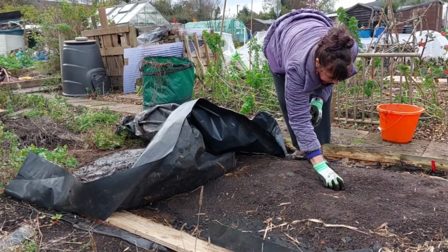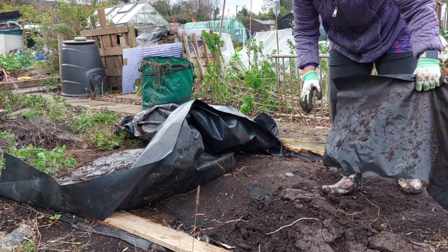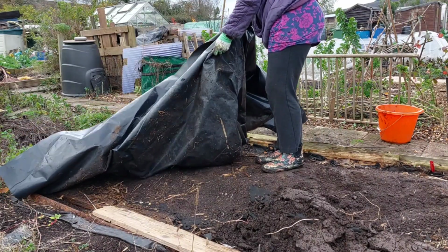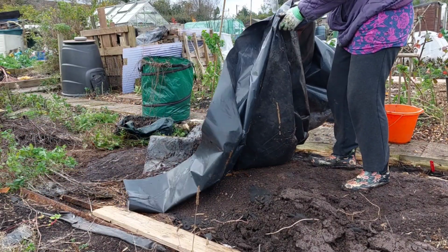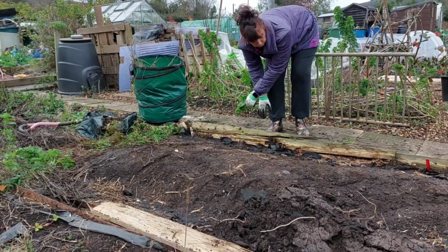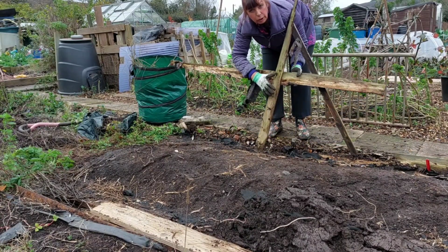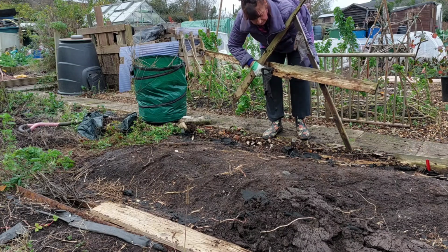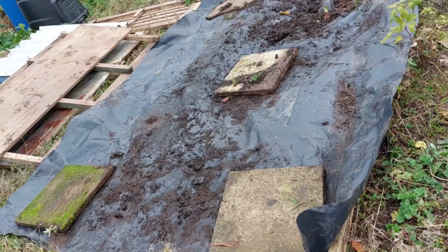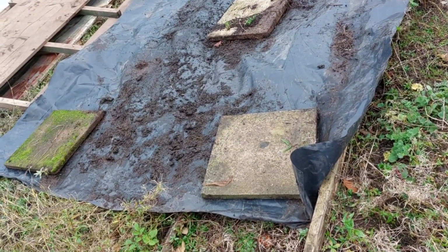Right, some snail's eggs there. Let's pull this up and move it somewhere else. And this wood along here is just all falling apart. It's all rotten, so I'm going to be removing that as well. Completely rotten, look. Get that out of the way. Right, and I'm repurposing this polythene for now to help suppress the weeds.